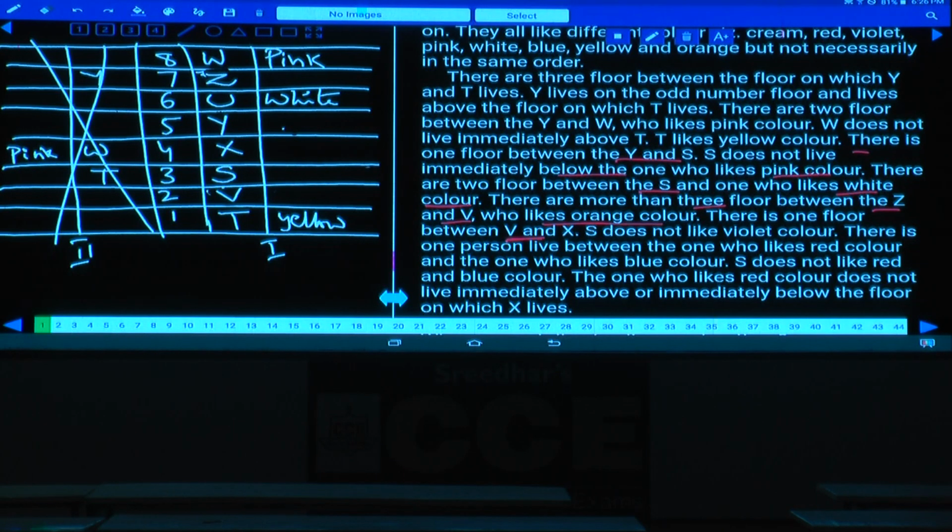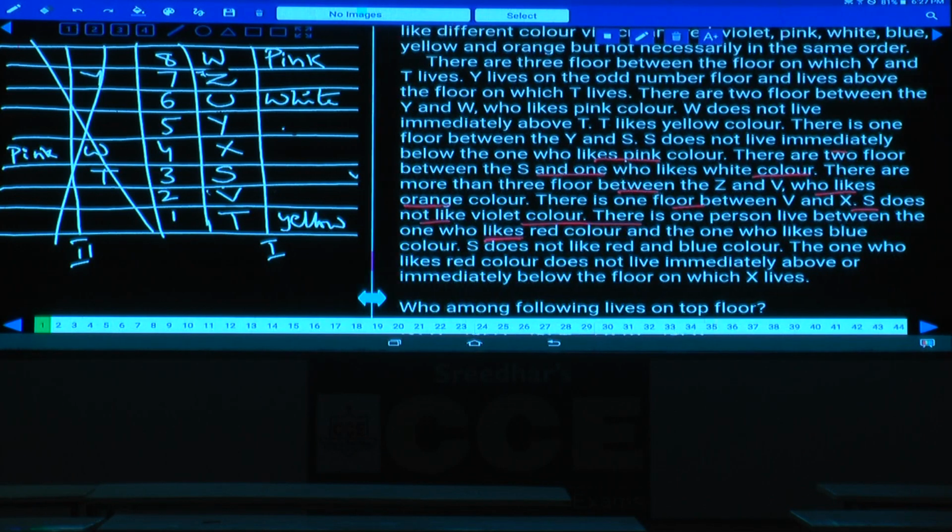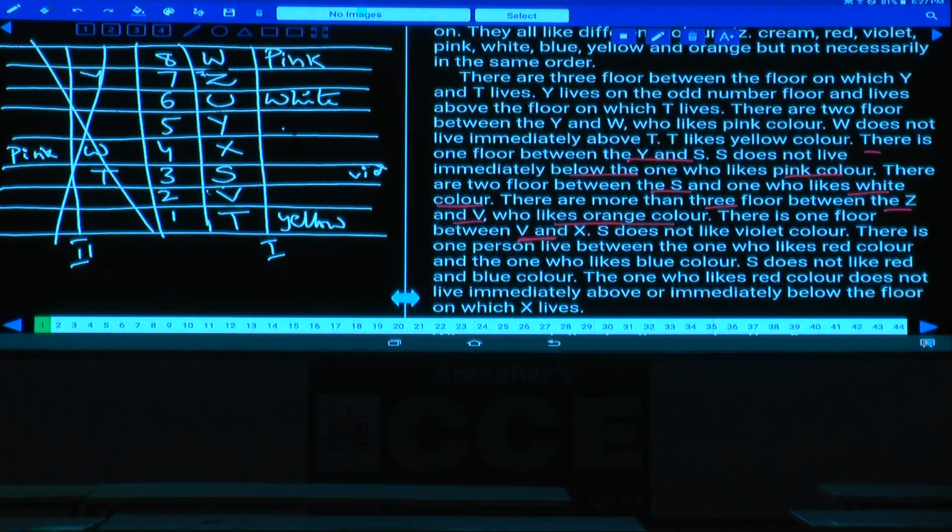S does not like violet color. S does not like violet. Violet here is ruled out. S does not like violet color. Violet cannot be here. Next one.